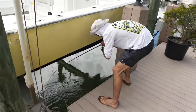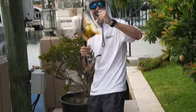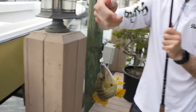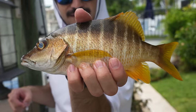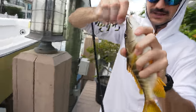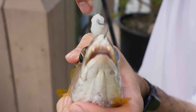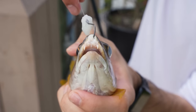Good. Dog snapper! Big dog snapper! Big dog! That's such a big dog, dude. That's a gorgeous fish. This is probably one of the biggest dogs I've ever seen. Dude, no kidding. We don't really go for these guys, so that's why this is one of the bigger ones. Look at the freaking teeth. Like a rattlesnake on that guy. Oh my God, that is such a big dog.